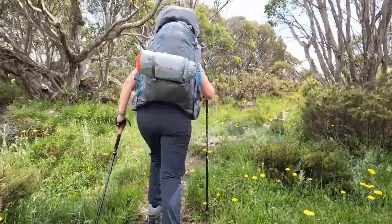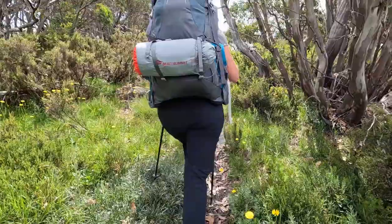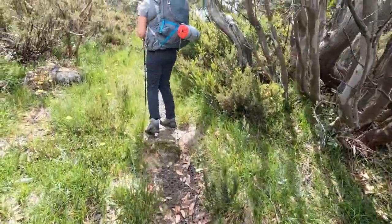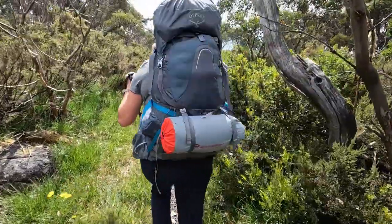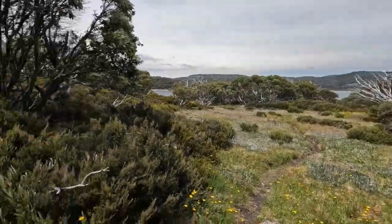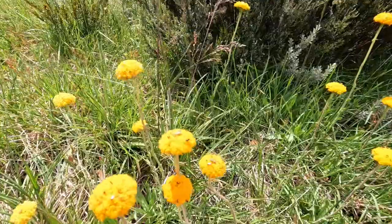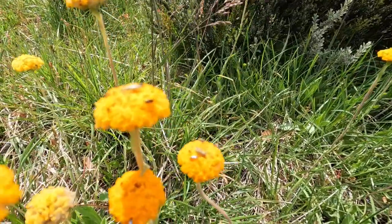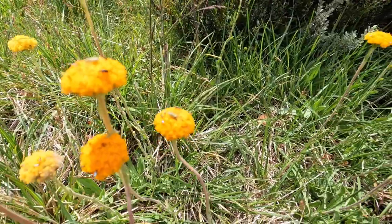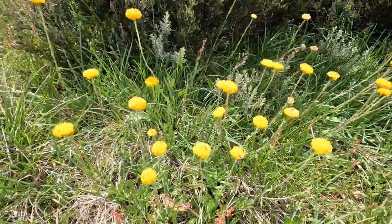All the bush flowers or wildflowers are out and about at the moment. Check them. How beautiful is that? Hello. A bit of information about the flowers. Check out these flowers. Check how many bugs are crammed on top of these little flowers. I don't know what type of bugs they are, but lots of insects enjoying the nectar from them.